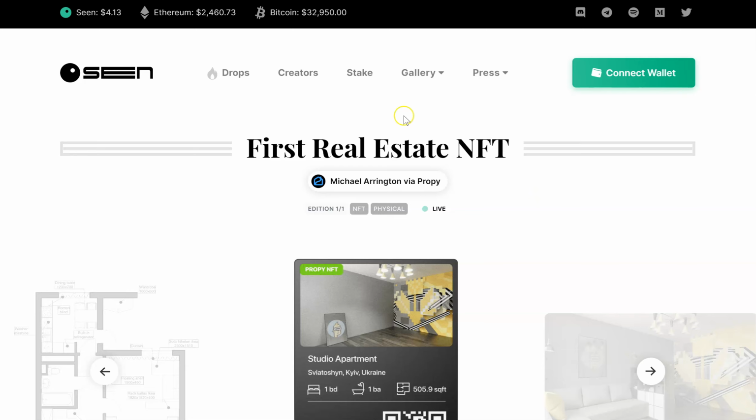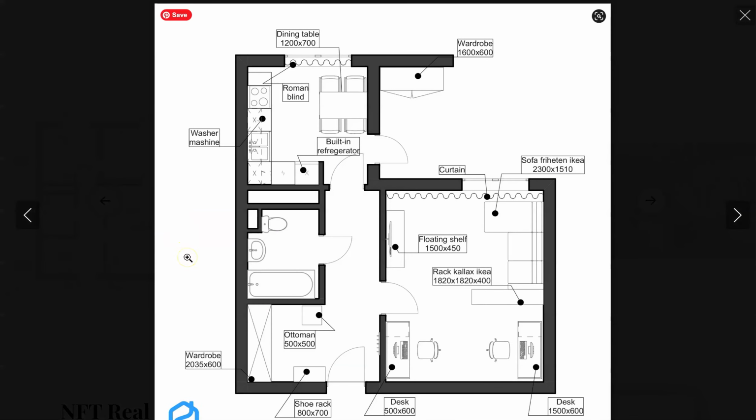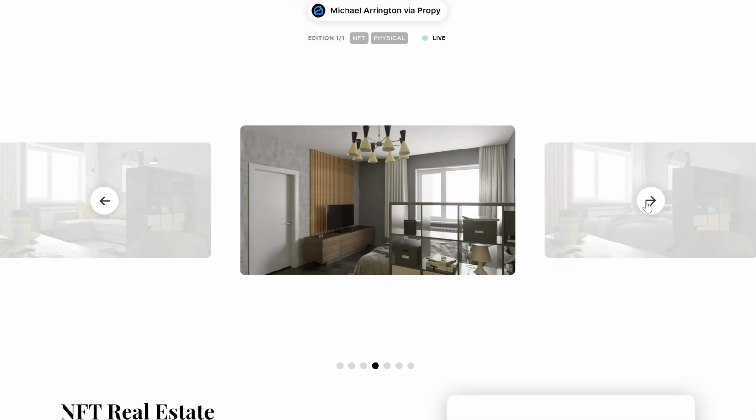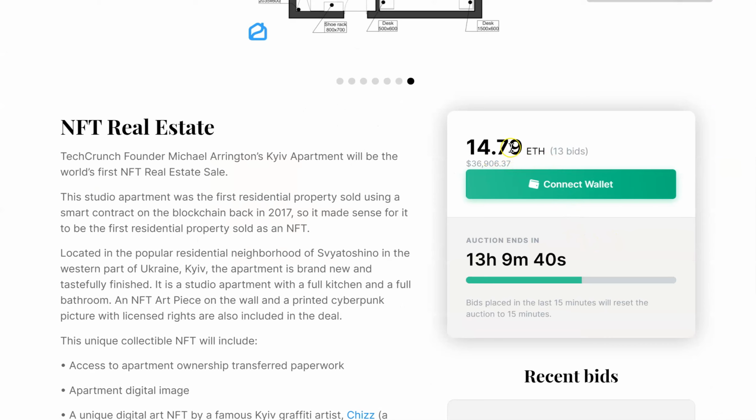Let me click start bidding and see where it takes us. Here we go. So first real estate NFT, Michael Arrington via Propy is live right now. You can go ahead and connect your wallet if you wanted to put a bid on it. You have your QR code you can scan. It's a 1-bedroom, 1-bath apartment, 505.9 square feet in Kiev. These are the blueprints of the apartment, and here are some pictures of the inside. I do like the interior. It looks pretty cool.